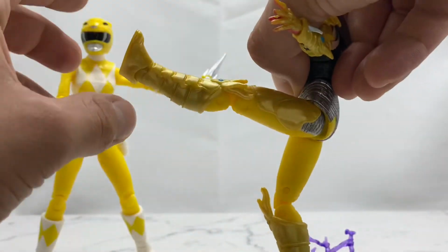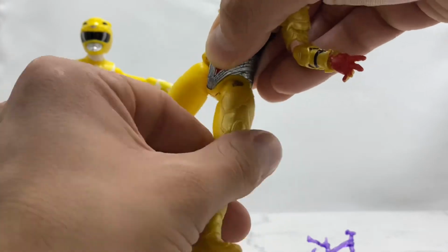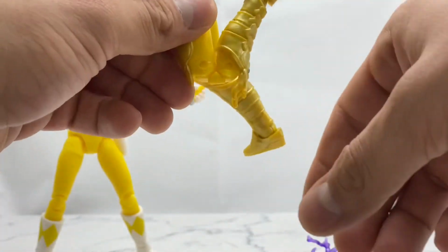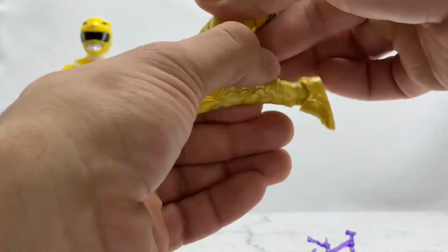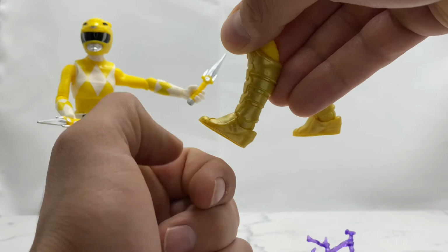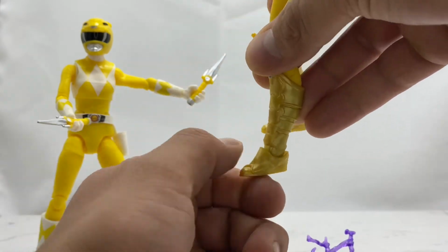She does kick forward that far. She does have a thigh swivel at the top. She is double hinge leg as well, so she can go back that far. Once again, can't kick her own ass, but far enough. And her ankle articulation goes down that far, up that far, and of course, ball rocker hinge joints.